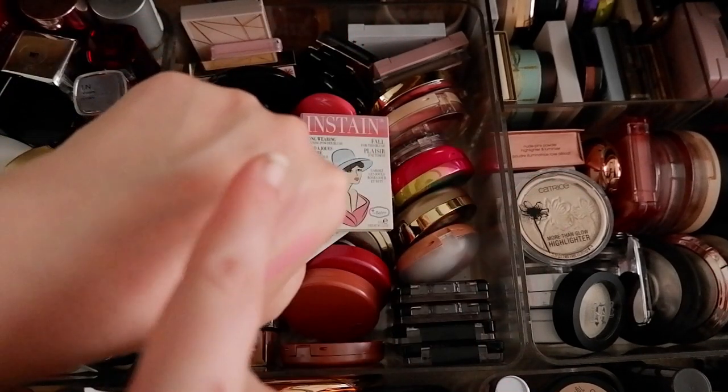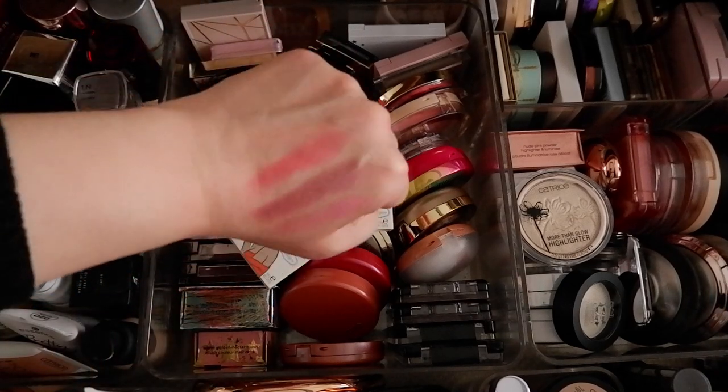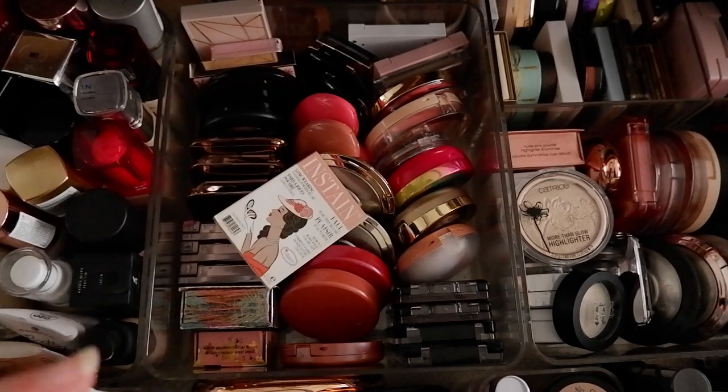They did such great shades in this line. I don't understand why they discontinued it. Look at that. Oh, so pretty.